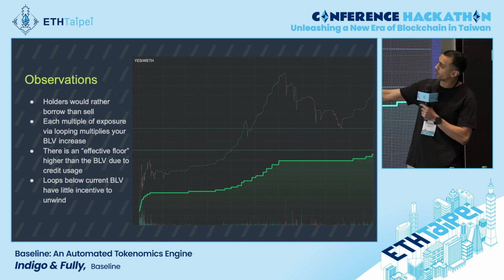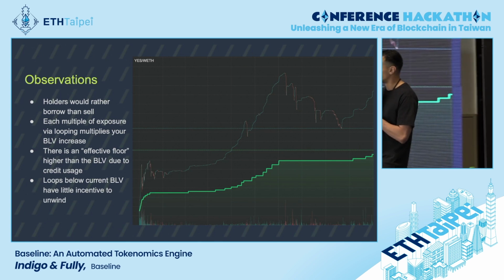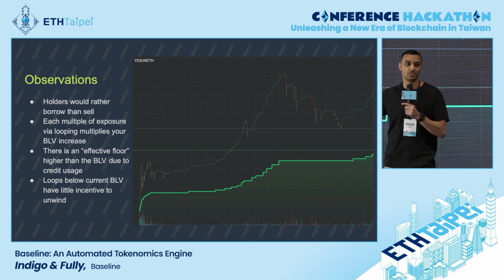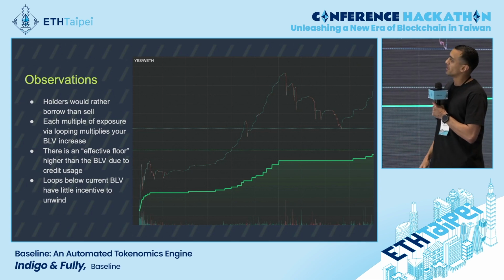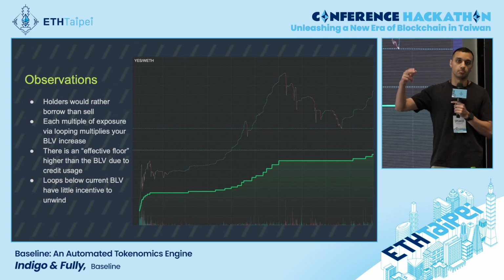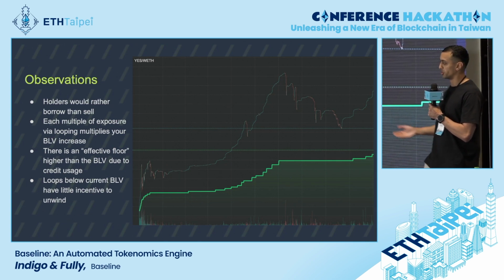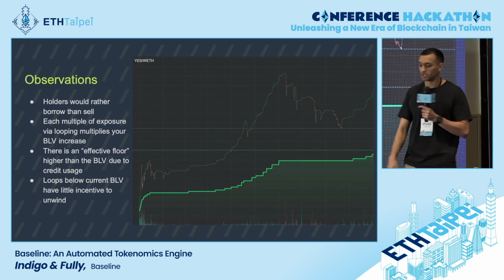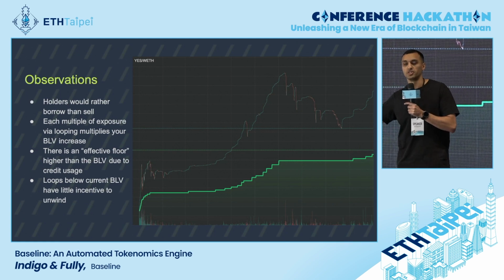So you can see at the front, holders would rather borrow than sell. And this is why we get these humongous green movements up here, because everyone's just very degenerate, especially if you don't liquidate their loans. So that's what's happening right here. And then what's interesting is that as people loop, as they borrow and then rebuy the token, you're getting multiples of exposure on your BLV increase. So if you loop however many times and you get like 3x exposure, and the BLV increase is 2%, you're going to get 6% on your BLV increase.